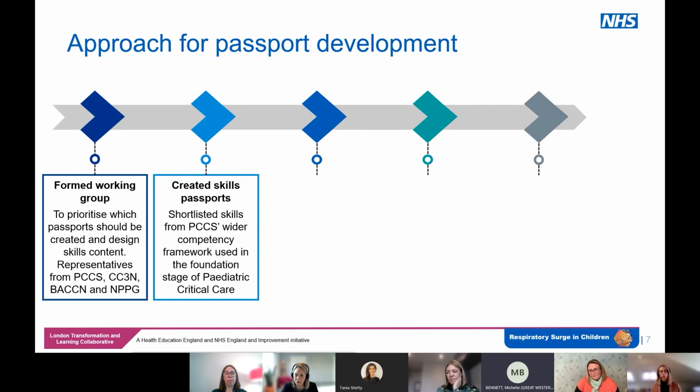So just thinking about it from a rotation of staff perspective, as to staff moving to different areas, perhaps into PIC, but also about where our sick children might end up. So they might end up in adult critical care if they're over 12, perhaps. Or we might end up with adult critical care staff supporting us, for instance, or children may end up staying in a district general hospital ED for longer. So from those perspectives, we then created the passport.